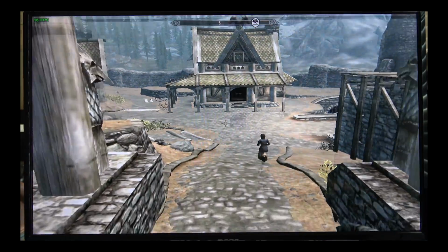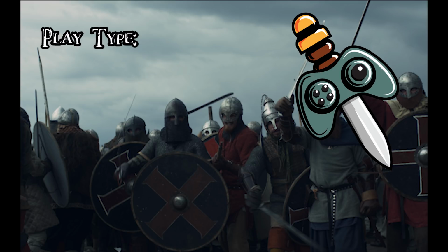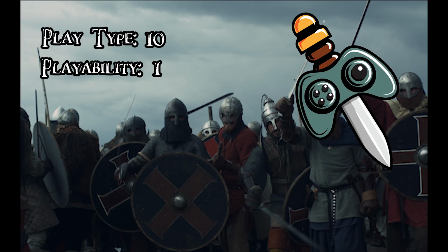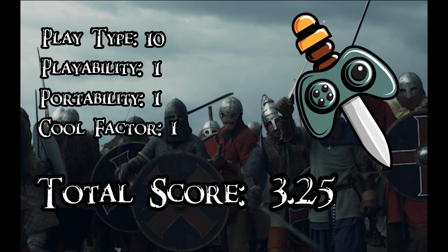We have a new scoring system this time that hopefully we'll hang on to for a while. Play type. We were able to run it natively on this machine, so a 10. Playability. It never hit 24 frames on any setting, but we were able to at least control it, so I'll give it a 1. Portability, we'll give it a 1. And the cool factor, also a 1, because there isn't much to show off about playing Skyrim on an old desktop hitting 12 frames per second. So our total score will be 3.25.